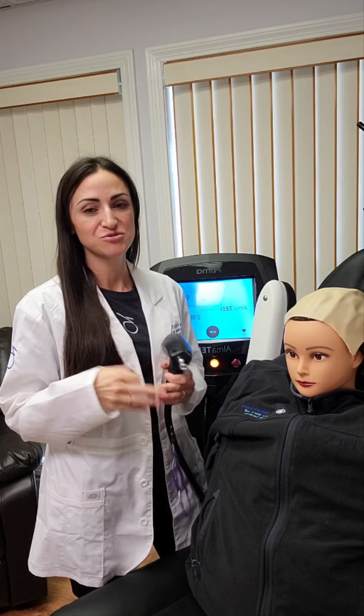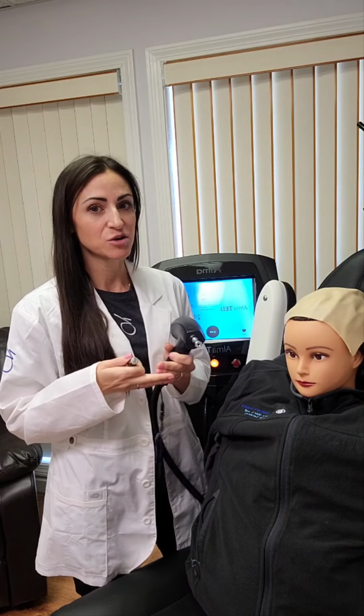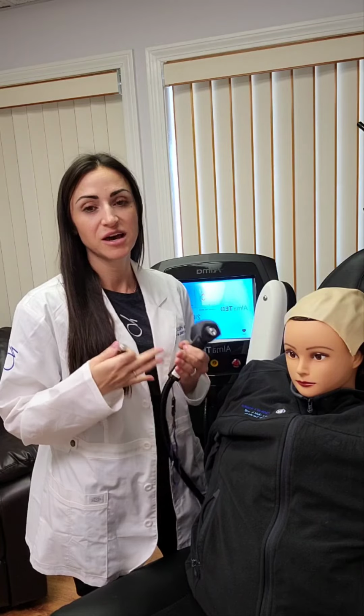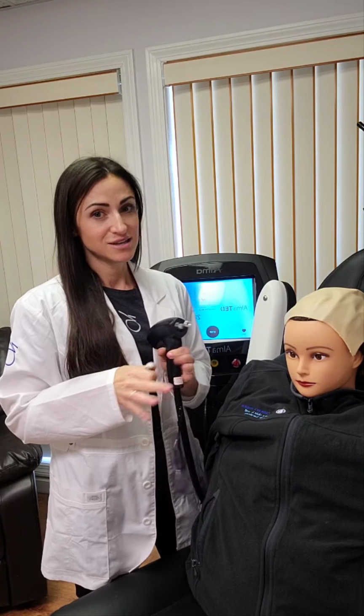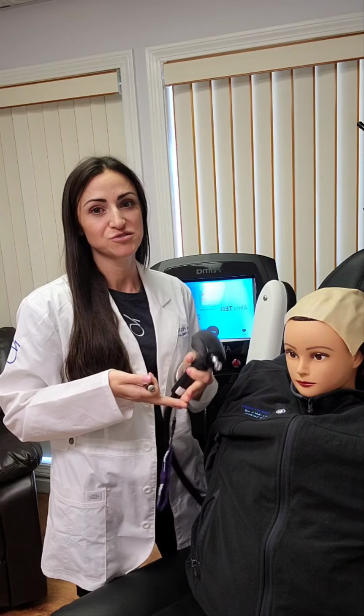I just wanted to show you guys one of my favorite devices, and we do get a lot of questions about this, so I wanted to give you a little bit more information about the TED. It's one of our newer devices that we've purchased from Alma Lasers. It is incredible. What it does is helps to restore your natural hair.